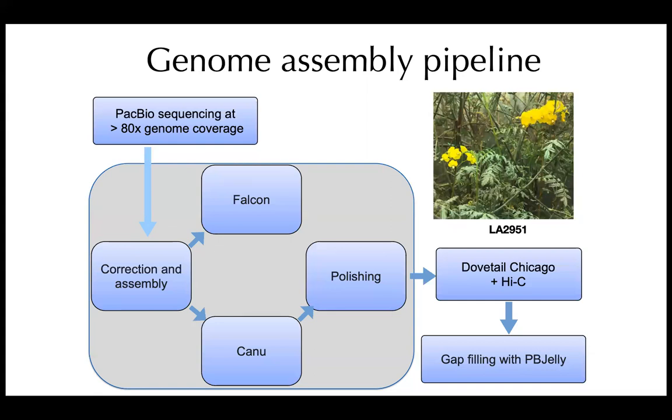Then we sent it off to Dovetail to do Hi-C so that we could get the contigs up to pseudomolecule level. And we filled in the gaps that were created from the Hi-C with a tool called PBJelly, using the long PacBio reads.